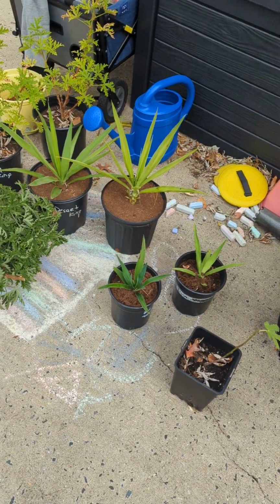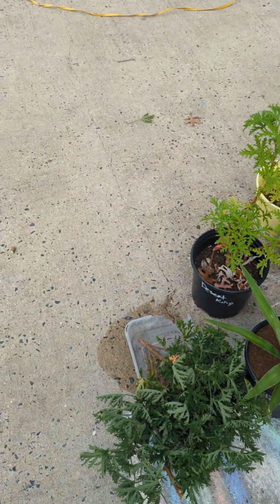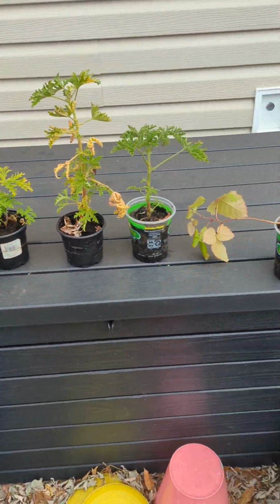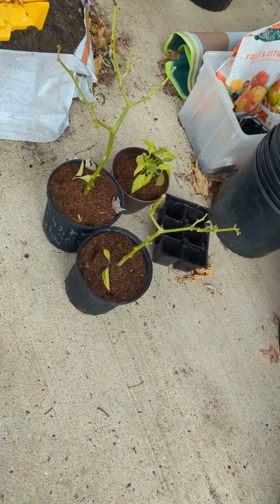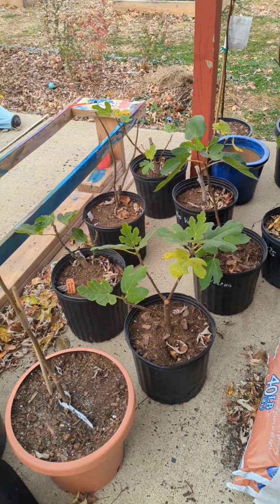As I'm getting everything ready for winter, I've got my yucca palms potted up. Cuttings from my citronella tree that the wind took out over there, ripped it up. So I got a bunch of those cuttings. We'll make more. There's a bunch. So far they're propagated. I have our peppers that we're gonna overwinter, and all my figs. At some point I'll bring them into the garage when they're ready.